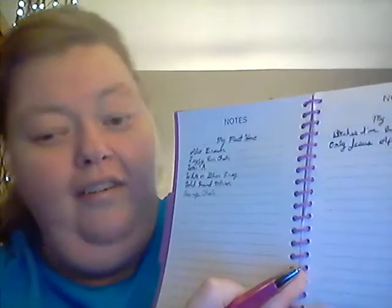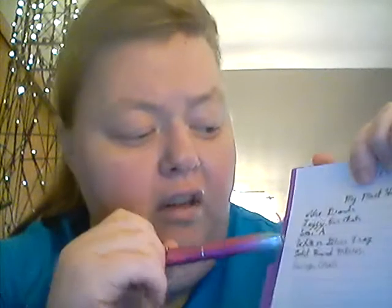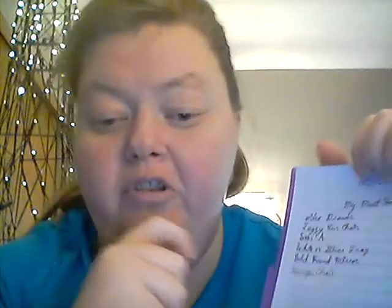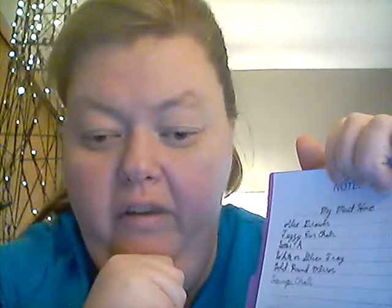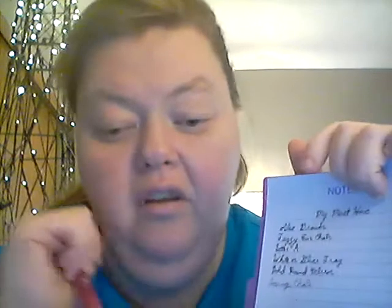In my notes, I have things that I want when I get my check. I want the Alex drawers. No, I don't have it. I need a new fuzzy fur chair. I want the letter A. I want a white or silver tray. Right now I'm using this one that I got from Big Lots. I want to get another one, but I might keep that one in my kitchen. It has donuts on it. It's really cute.